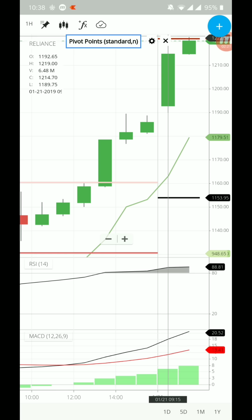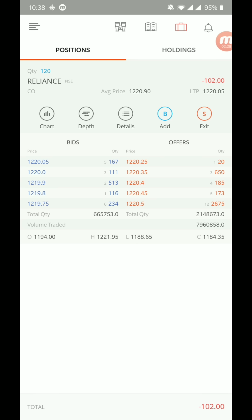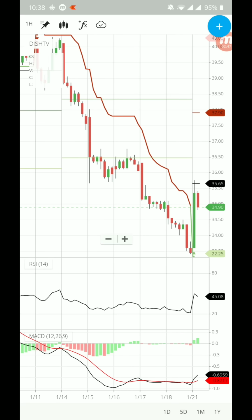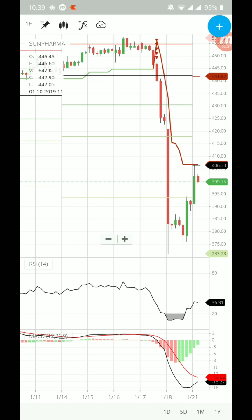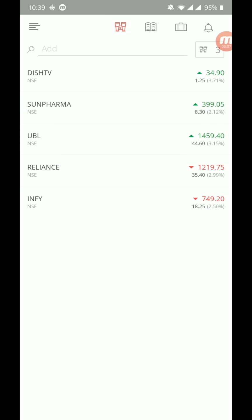Reliance is a very slow and steady stock, so we have to wait. Infi is going good. These stocks couldn't break their own 1 hour candle. If you see, it's already red, and even in the case of Sun Pharma, the first candle was green, then nothing went towards its 1 hour candle, it all became red. Later it may break, but as of now nothing was close.